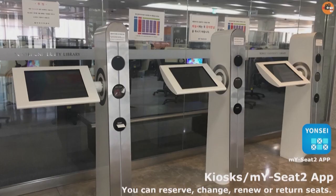This is the kiosk in the library, and it's like a library ticket vendor. Just put your ID card on the kiosk, and then you can reserve, change, renew, or return seats as well. Of course, an English version is available.